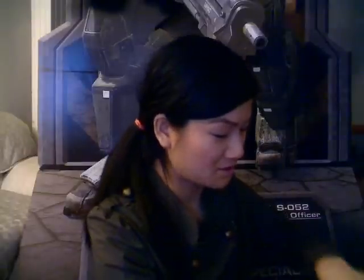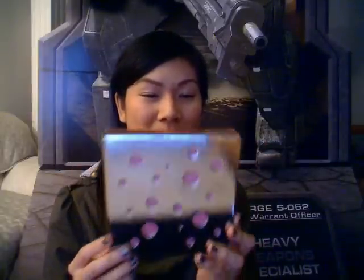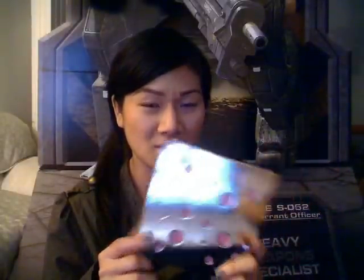Thankfully, I have a tissue box right beside me. Okay, I got this. It's the Pink Zapoppin Mineralize Kit, the holiday collection. I think it was $30 for this. Pretty sure it was $30. I'm not really sure, but I'm pretty sure it was $30.